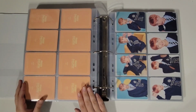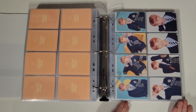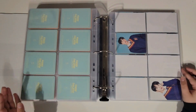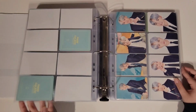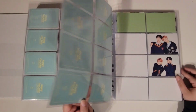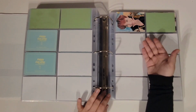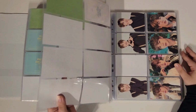I want to make the clown decision of also collecting Namjoon because I have Namjoon 4th fan meeting, and Namjoon with his peach hair is like, yes, thank you. What a serve. I have 2 of Jin. I have completed Yoongi for 4th fan meeting and also Jungkook. And I have 2 of the units. Again, a 6 pocket page would be a good idea. My very lonesome Hoseok binder photo card.